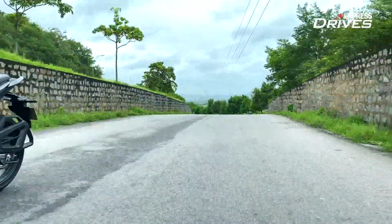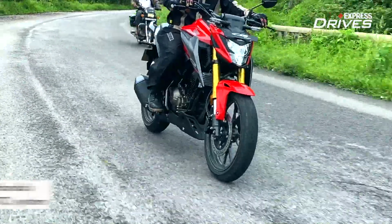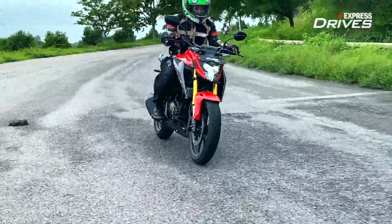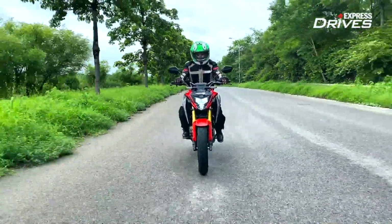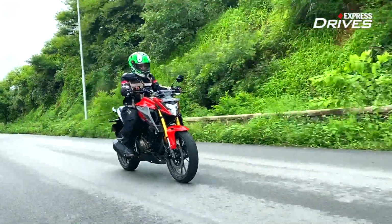Since it is a little front heavy, cornering and turning is a bit of a problem. It tends to lock a little bit and you tend to put your feet down sometimes when there is a tight corner or a tight overtaking on which you have to be. But do not confuse it to being slow, because the CB300F is pretty quick on its feet.